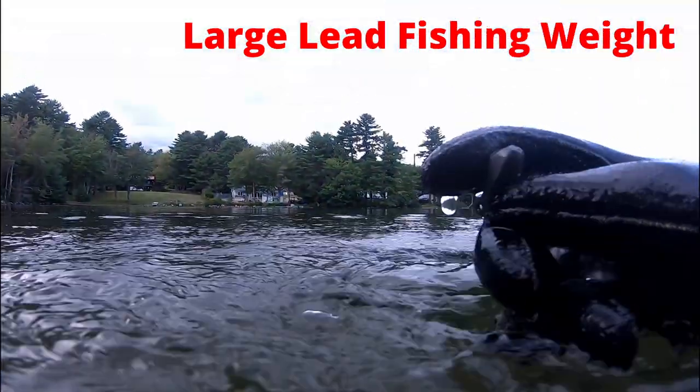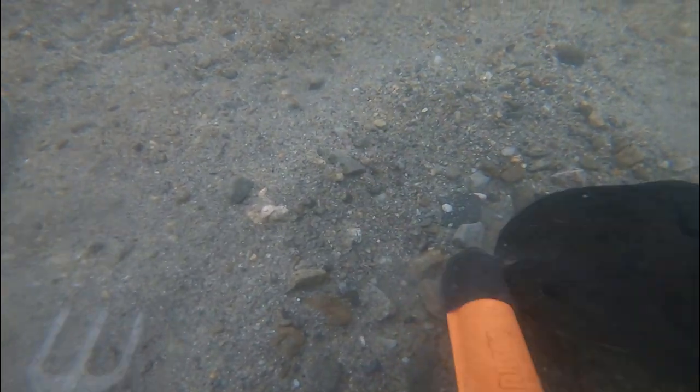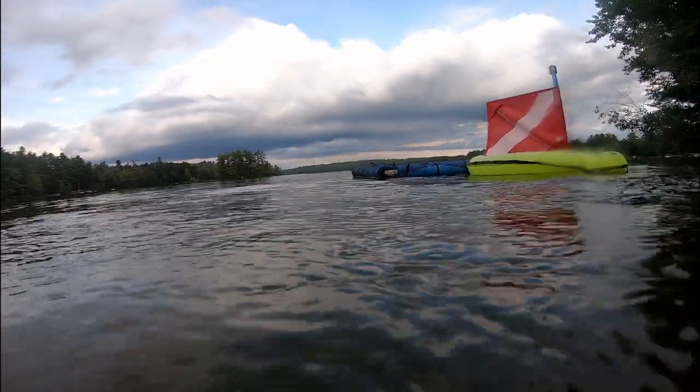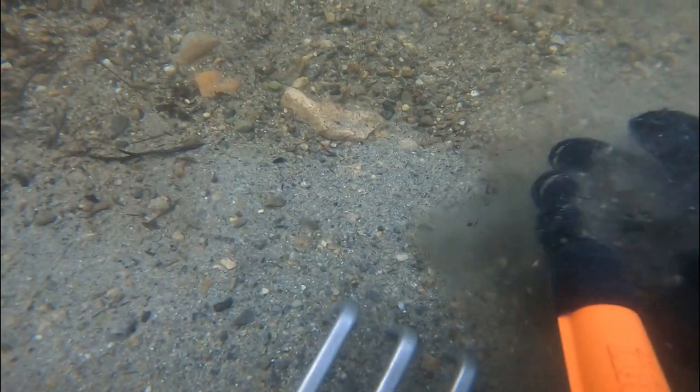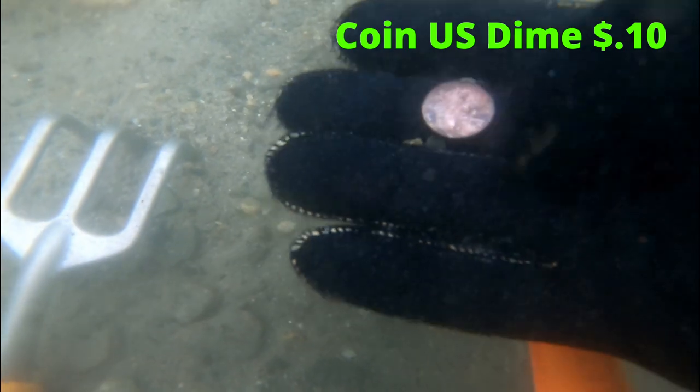There's a large lead fishing weight. Based on the last time that I was here, this probably won't be my last lead fishing weight. Here's what's left of a nail. Here's another coin. It's a US dime.